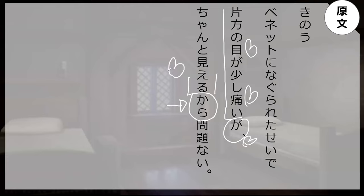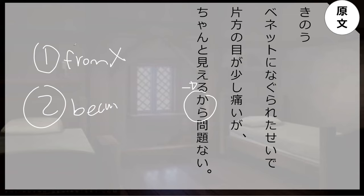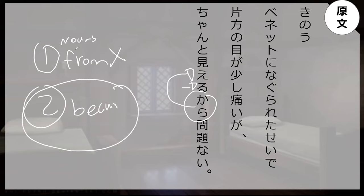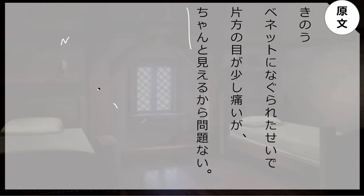Why is this kara here? Well, let's see. What are the two meanings of kara? There's two meanings of kara. What are they? From and because. Which one is it here, when we end with a verb? It's not from. From occurs after nouns. Right, because. So because I can see well. Right. Mondai nai, not a problem.